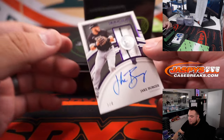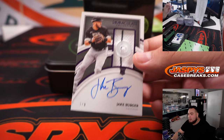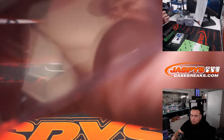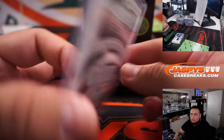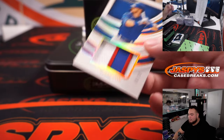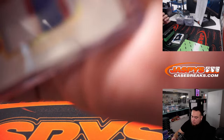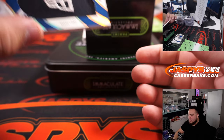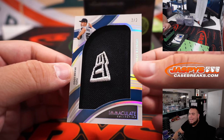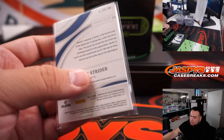Alright, how about a 1 of 8 Jake Burger? Nice little button, an autograph. Nice one there for the White Sox. Jake with that one. Jake to Jake. We have a Deichmann. 10 of 10. And how about a Spencer Strider. 2 of 2. Brand logo hats. New Era logo right there. And of course, that is player worn game used material.